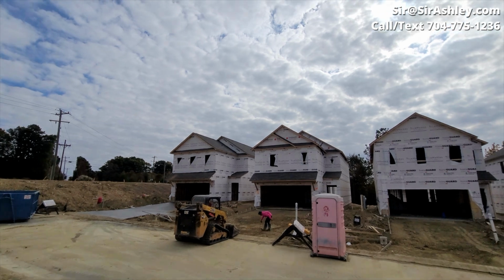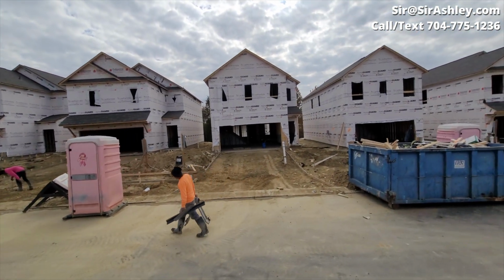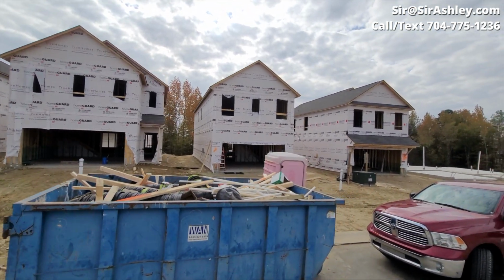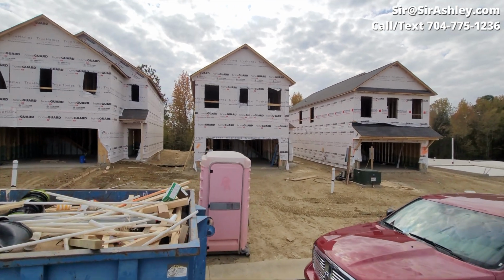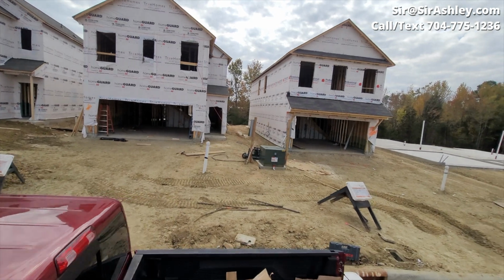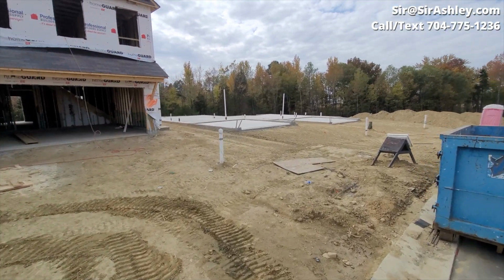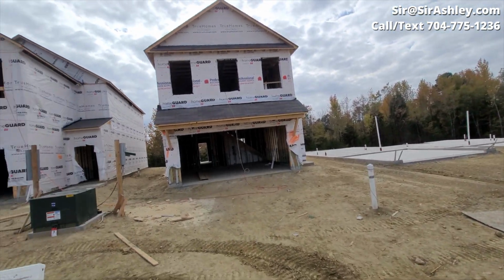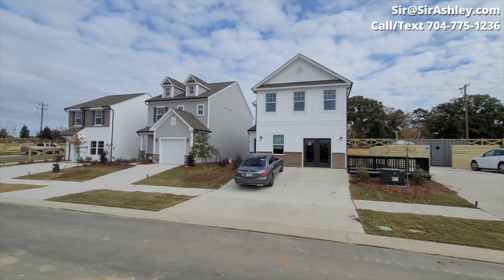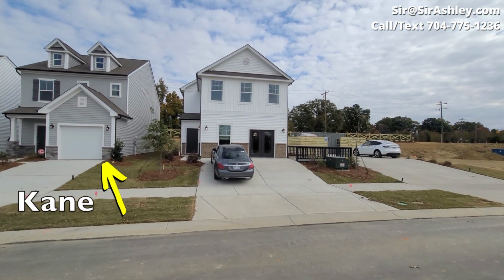These will be spec homes, meaning that they're already going to be built, and the only thing you need to do is move in. You don't have to worry about picking things out or going to a design center. All of them will be spec'd out and have the nice finishes that the typical person would pick if they went into the design center. First one we're going to go look at is the Elon, and then the second one is the Kane. Those two will be available.